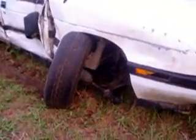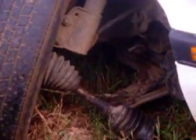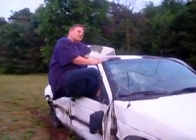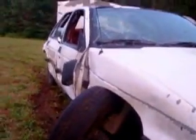My tire came off. It just fell right off. Imagine that. That's the drive tire. They just don't make these things like they used to. We need some older vehicles to fuck up. Well, damn it.